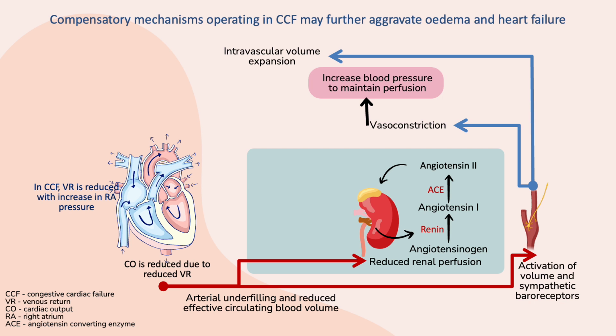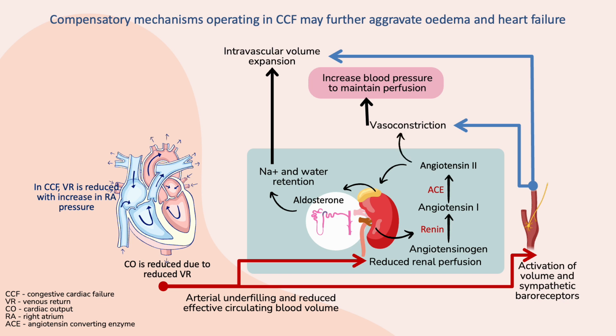Aldosterone is a mineralocorticoid steroid hormone that modulates activity directly and indirectly in the aldosterone-sensitive distal nephron, which includes the late distal convoluted tubules, the connecting tubules, and the collecting duct system. One of the main consequences of aldosterone is increased sodium reabsorption and water retention, which then leads to intravascular volume expansion. Angiotensin 2 is also a potent vasoconstrictor that increases blood pressure to maintain perfusion.